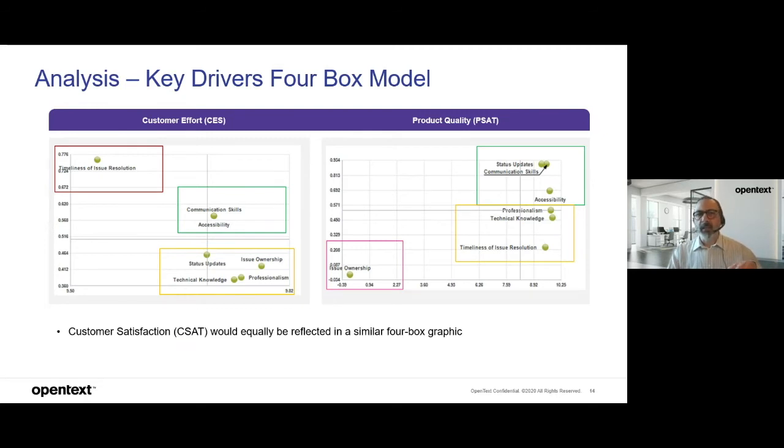And again, these are fundamental to our analysis. If we see areas in prioritize or improve zones, we will drill down into the data and we will have a look to see what caused that feedback, and then focus on our approach to that feedback.